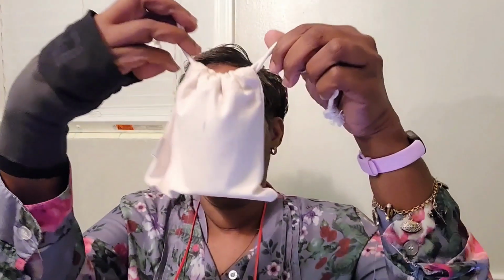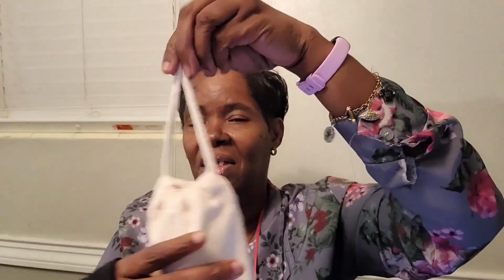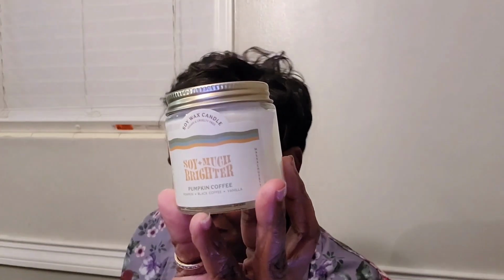So this is how the candle comes. It only comes in a bag like this, a little drawstring bag that you can use to put your little trinkets in or to save stuff in or whatever you want to use it for. So this month's candle is Soy Much Brighter. We all know it's a soy wax candle, but the scent is pumpkin coffee, and it has pumpkin, black coffee, vanilla. That is what it looks like.